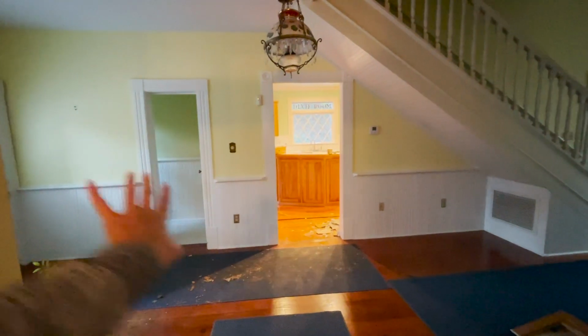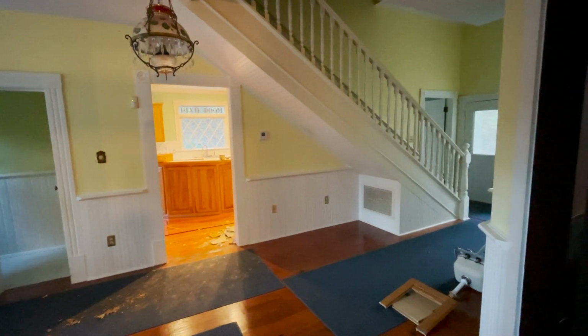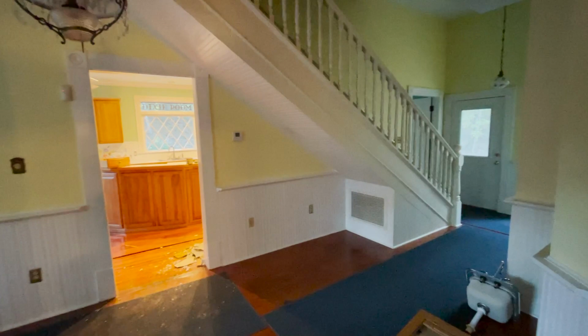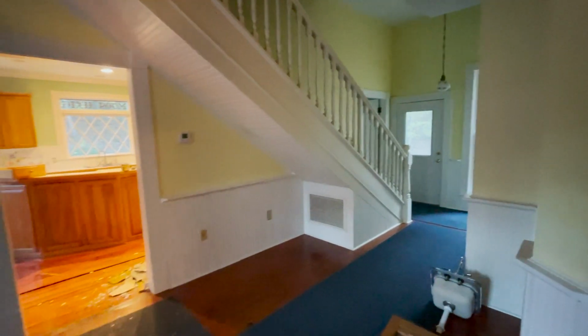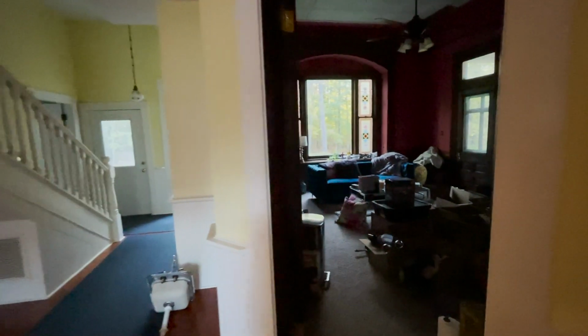Now, this portion of the house was added on in the 80s from my understanding. So you can see how generic it is. We have just regular beadboard as the wainscoting here. We have just a plain yellow paint. Everything is painted white, which looks odd compared next to the original, I'm sorry. So this is all the kitchen stuff.